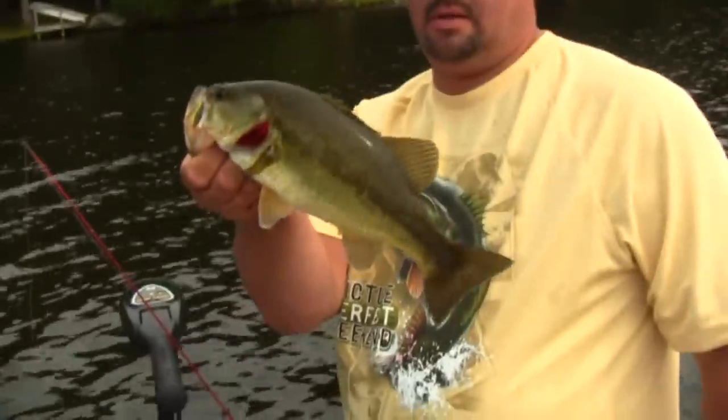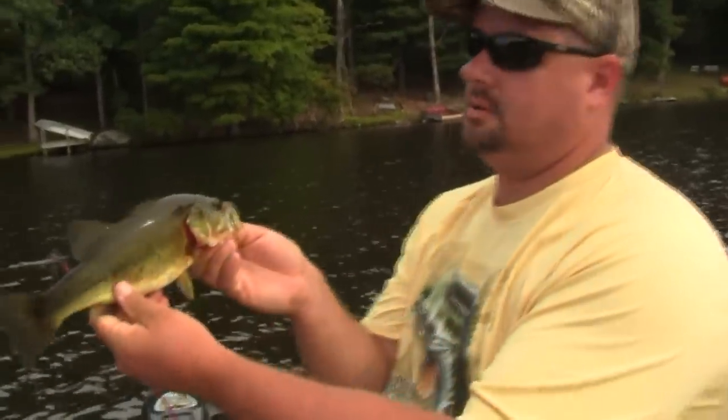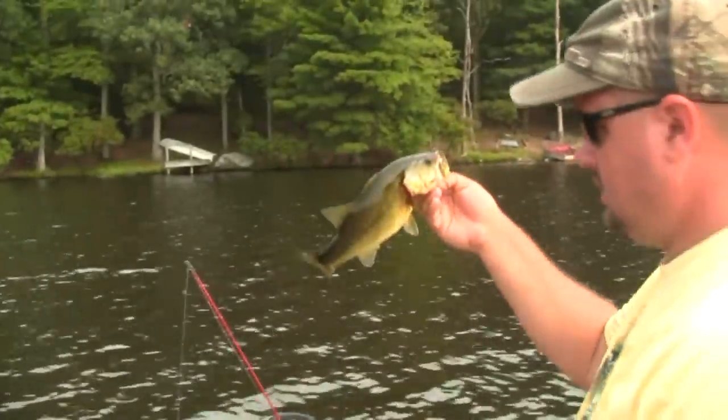That's cool. Okay, got a nice little bass. You got a little hole on the side now. Nothing that won't peel up. He's gonna sink.